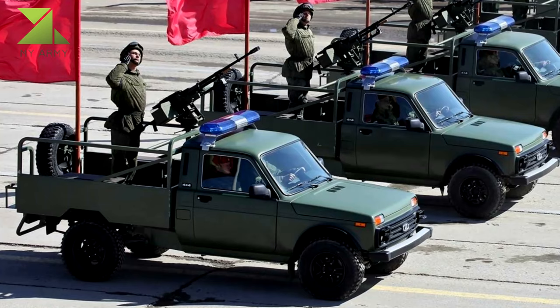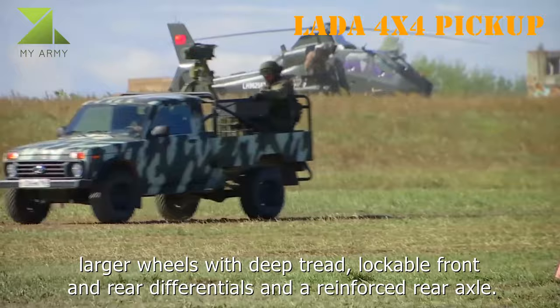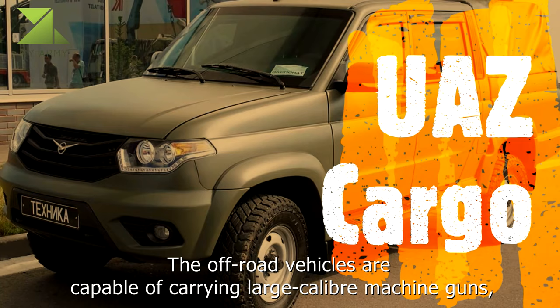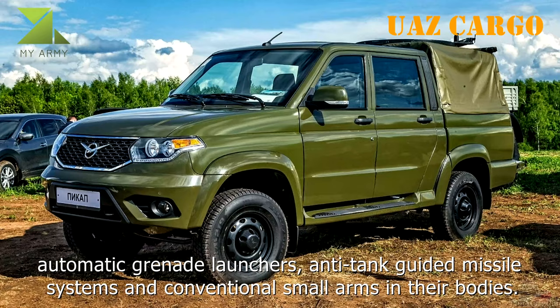Lada 4x4 pickup. Differences from the civilian version include increased ground clearance, larger wheels with deep tread, lockable front and rear differentials, and a reinforced rear axle. The off-road vehicles are capable of carrying large-caliber machine guns, automatic grenade launchers, anti-tank guided missile systems and conventional small arms in their bodies.